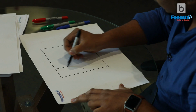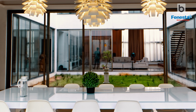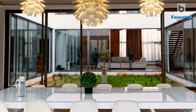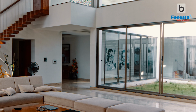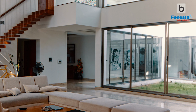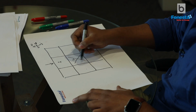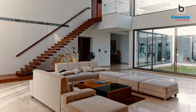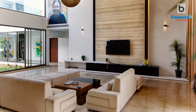The plan basically can simply be explained with a 9 square grid, which has its strong principles from Vastu. In the center, we had a courtyard space. We had the access into the site from the north. As you enter from the north, we have a huge foyer space, and the foyer gives you good glimpses of the courtyard. Once you enter the space, we positioned the living room along the west.